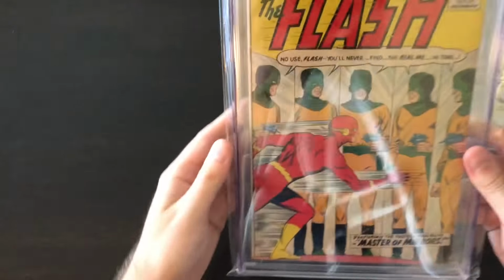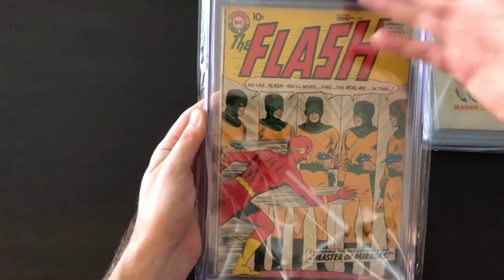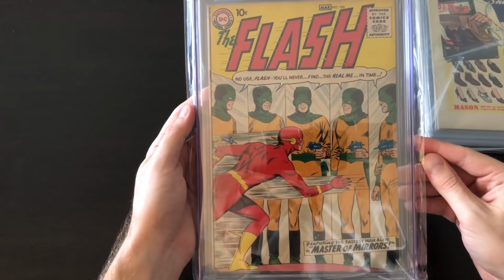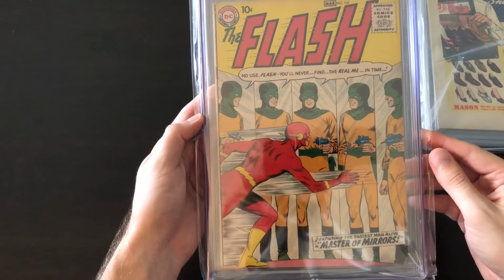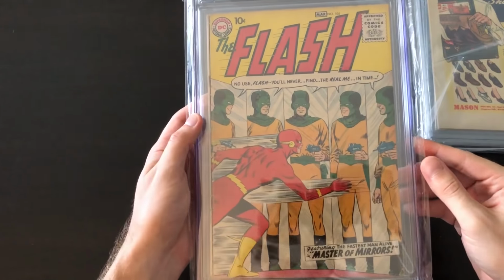Up next is the first copy of this book I've ever owned. Flash number 105, kind of the continuation of the numbering from the Golden Age series. First Silver Age Flash with his own title. First appearance of Mirror Master.